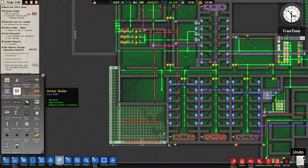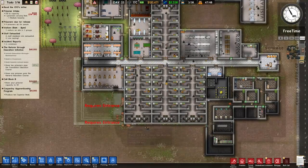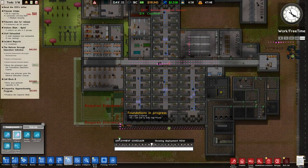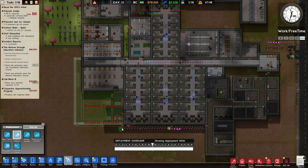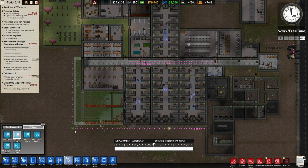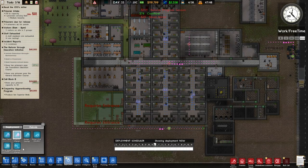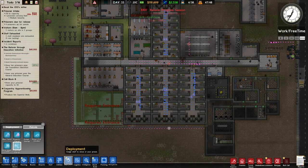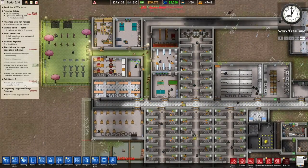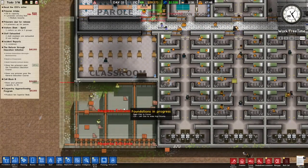So what we're going to need as well is another water boiler. I don't want to put it in the classroom. And then I'm going to have to rework this patrol here. So this patrol is going to come around like this, and then come down like that. That's going to be how that patrol goes. Make sure that's all connected. Prioritize the whole patrol. Okay, cool. Okay, so this will up our capacity, definitely. Get working on that, boys.